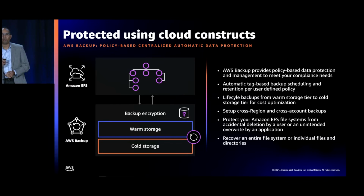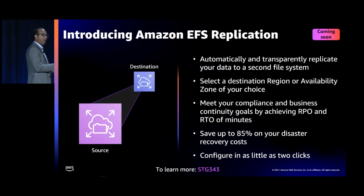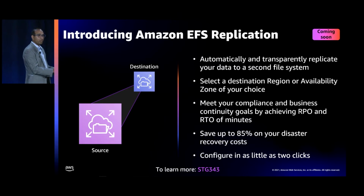But there's more to data protection apart from AWS Backup. So super, super excited to introduce Amazon EFS Replication, coming soon to your favorite region. Amazon EFS Replication automatically and transparently replicates your EFS file system data to a second file system. It is continuous. And you have the flexibility to select a destination region or availability zone of your choice.